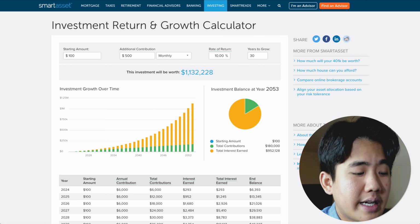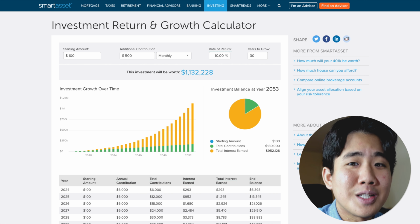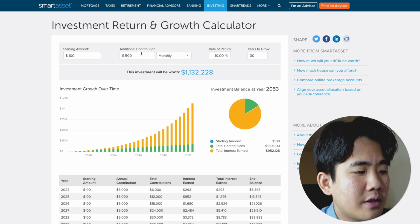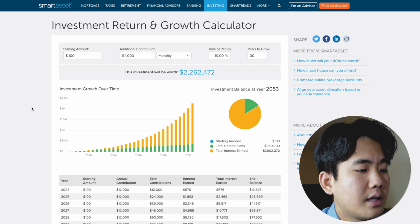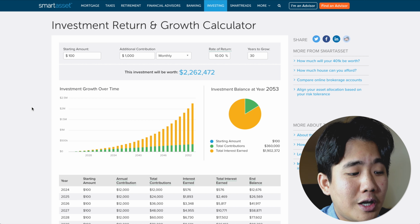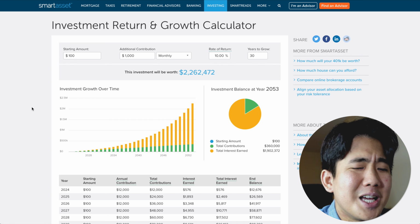If you look at the pie chart down here, you can see your total contributions are only $180,000, but the total interest that you'll earn is over $950,000. That is crazy. Let's say you can invest even more. Let's say you can invest $1,000 per month. Your investment would grow to $2.2 million, with total contributions only being $360,000, but the total interest that you'll earn is over $1.9 million.